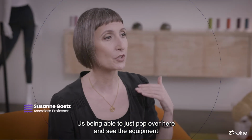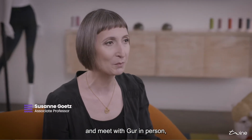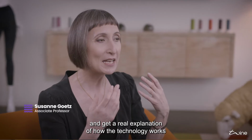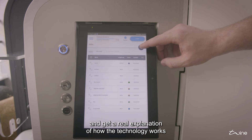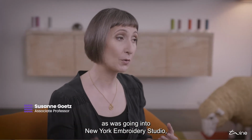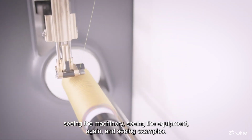Us being able to just pop over here and see the equipment and meet with Gore in person to see embroidery samples, touch the material, and get a real explanation of how the technology works was so beneficial, as was going then to New York Embroidery Studio, seeing the machinery, seeing the equipment, again, seeing examples.